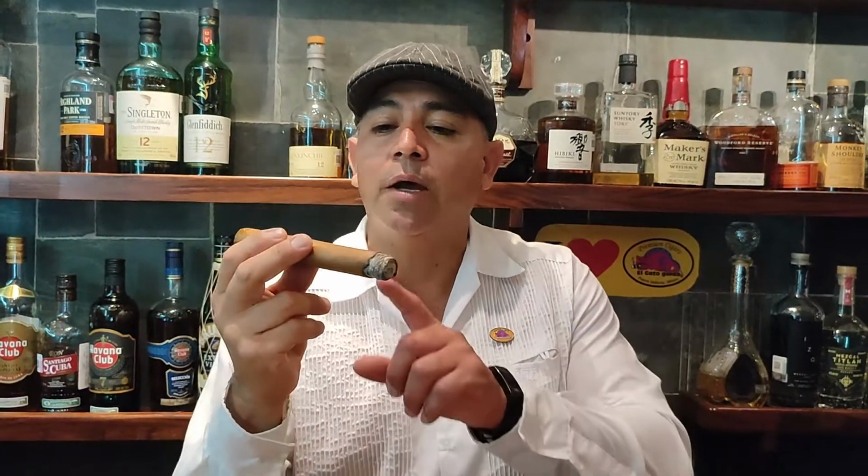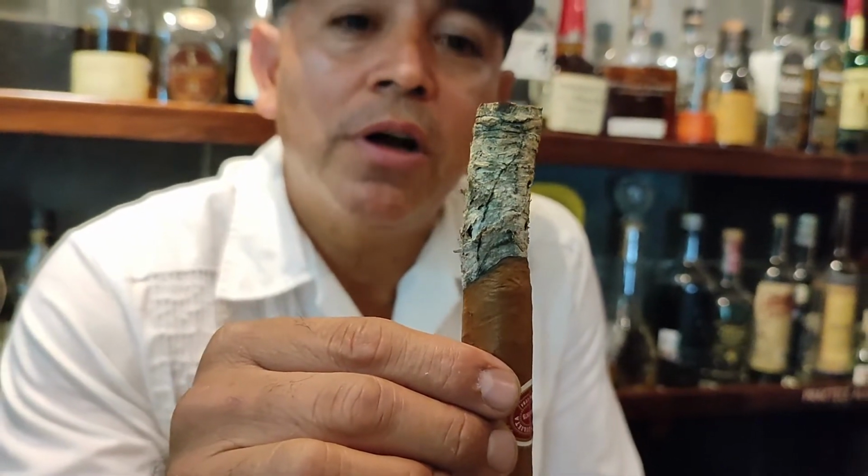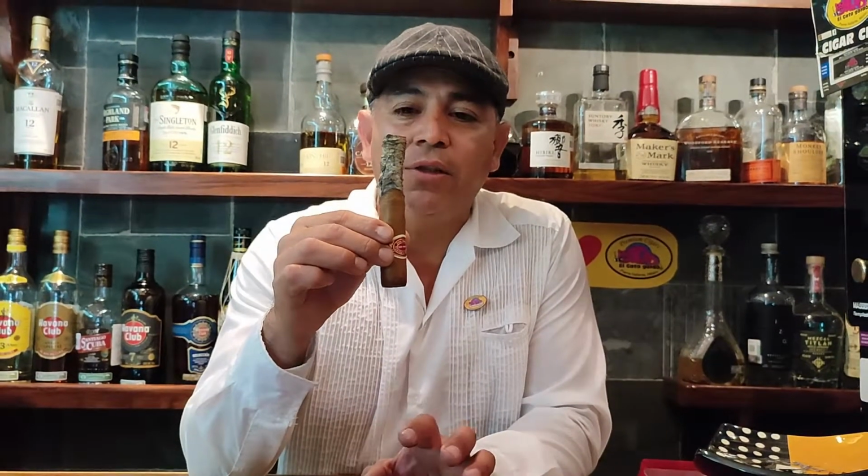For the moment, I am not pairing with anything because I'm just discovering the cigar, but now, after an inch, I'm gonna decide what I'm going to pair it with. Guys, I am almost starting the second half, and look at this ash. The ash is showing the structure of the tobacco. So it's a very, very well done cigar. Expertise in the manufacture of the cigar is very evident. So look at that ash.